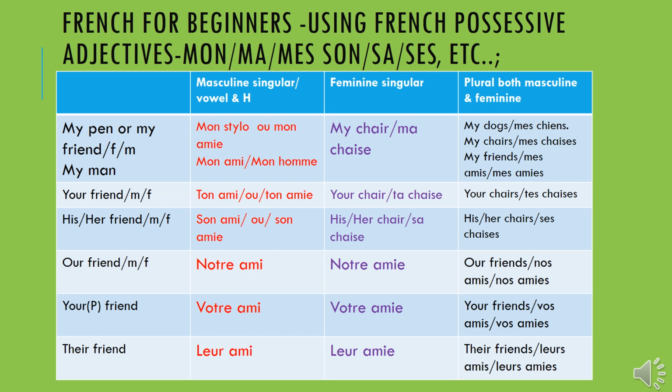Anyway, now let's come to your. I'm still using the example of friend so that we can just know how to use the possessives. Vocabulary we can learn much later, so that you can put any noun with the possessives when you practice making longer sentences. For example, now you have your friend. I put male, female. So your friend can be ton ami, a male friend, or ton amie, a female friend, which ends with an E. Here it is ton and ton, because it starts with a vowel. So remember that.